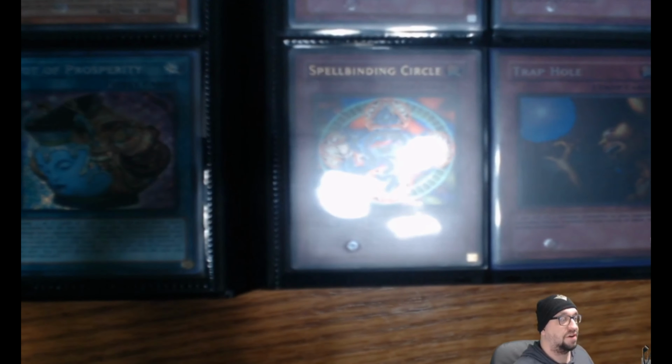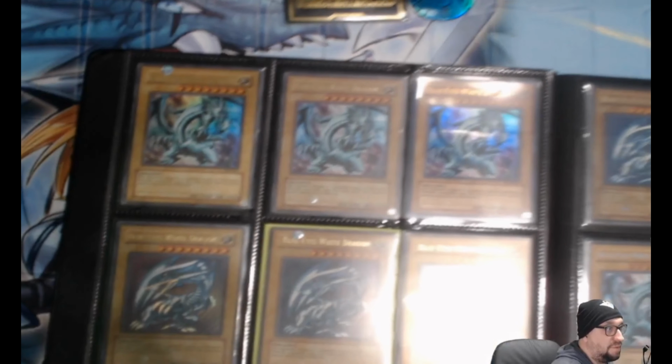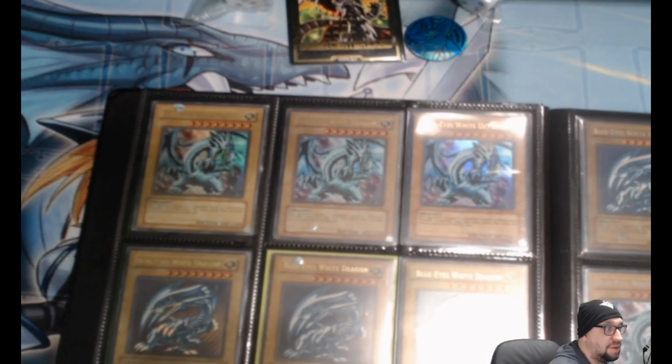Nadir Servant, Triple Tactics Talent, first LON Magic Cylinder, two FMR Metalmorphs, first Secret Pharaoh Servant Imperial Order, first MRL Spellbinding Circle, first LOB Trap Hole, Mystic Swordsman Level 4, first Ultimate. Then we have a triple of LOB Blue Eyes, Unlimited.